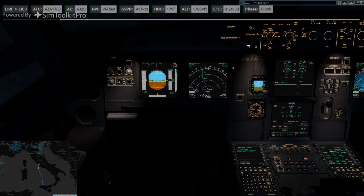Swiss 1726, descend altitude 5,000 feet, QNH 1012. Down to 5,000, QNH 1012. Silver Arrow 121, descent flight level 110. Descending flight level 110, Silver Arrow. 2050 Zulu, winds are 210 at 11, temperature 20, dew point 11, QNH 1016.